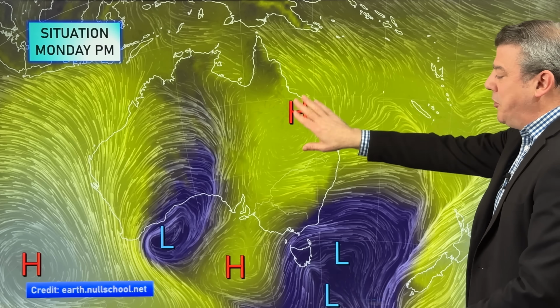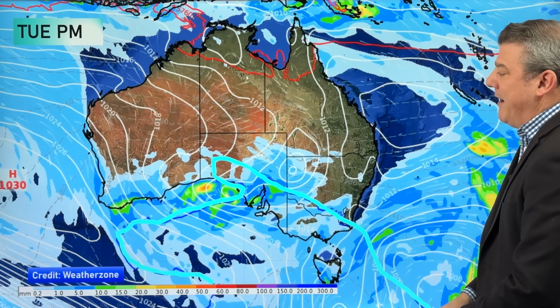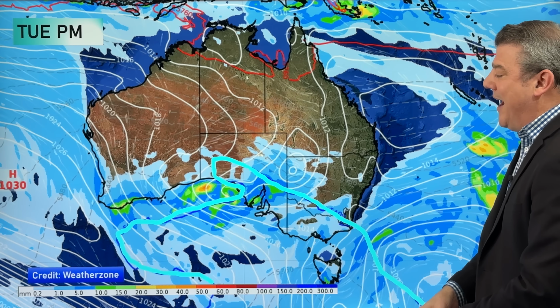So we're going sort of from one thing to the next, bit stormy one moment, calm and sunny and dry the next moment. So things aren't too bad kicking off this week for those of you along the eastern side, especially once those showers do start to clear away from the southeast, but it's probably not going to last long.